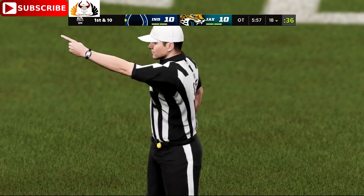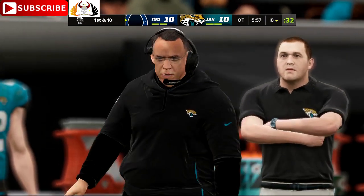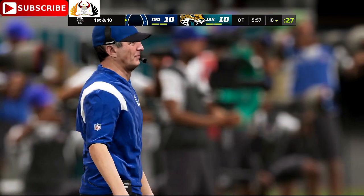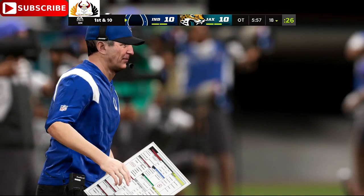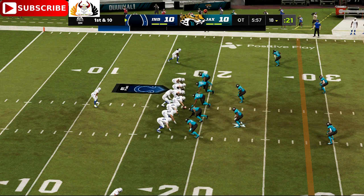So they really had zero benefit at all, right? Sometimes you can absorb a penalty when you get a big return. Then the penalty brings it back, but you still have great field position. As you pointed out, not in this case. So from inside the 20, here's 1st and 10 at the 18.